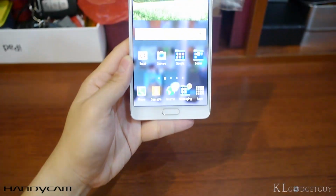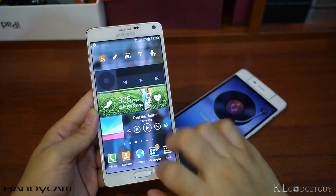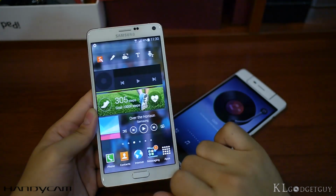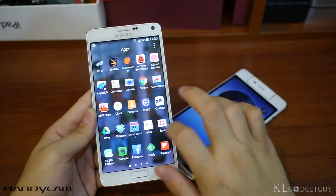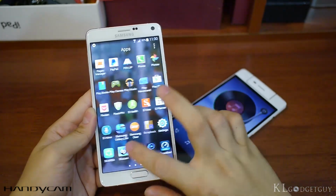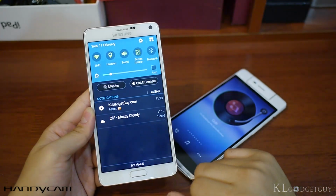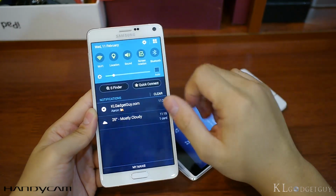While TouchWiz has been famous for a bloated software experience, Samsung has dramatically optimized TouchWiz on the Note 4. The overall experience is somehow tremendously different from the Galaxy S5 that we have reviewed, and when they are the same flagships released last year, you know Samsung could do software properly. TouchWiz on the Note 4 introduces an even more minimalistic user experience, having flatter and plainer looking app icons, and it definitely feels much snappier than its predecessors.